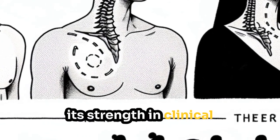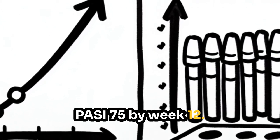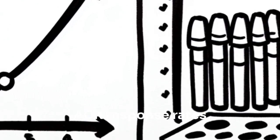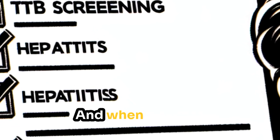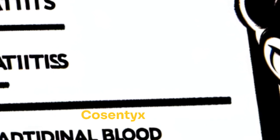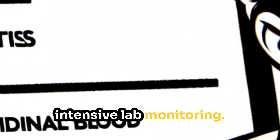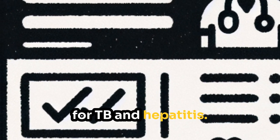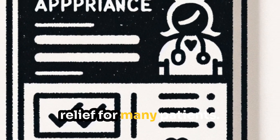Cosentyx has proven its strength in clinical trials. Over 75% of psoriasis patients reach PASI 75 by week 12. In psoriatic arthritis, ACR response rates are significantly better than placebo and hold up at 1 year. And when it comes to inflammatory spinal conditions like ankylosing spondylitis or non-radiographic axial spondyloarthritis, Cosentyx is often preferred because of its high efficacy and lower need for intensive lab monitoring. Before starting Cosentyx, you'll still need baseline screening for TB and hepatitis, but ongoing blood work isn't routinely required, which is a relief for many patients.